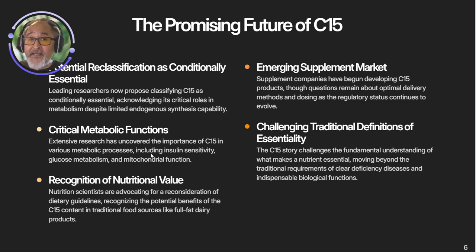But one of the things they're finding, which is really key, is it seems to have an impact on insulin sensitivity, right? Glucose metabolism and mitochondrial function. So if you think about everything we talk about here on the metabolic health coaching system, it's all about improving your metabolism, which is essentially how you are taking the fuel you're giving your body and turning it into energy. That's all metabolism, right? And it's all right at the mitochondrial level. And C15 seems to have a big impact there. So if you're really interested in your metabolic health, you gotta keep this in mind.